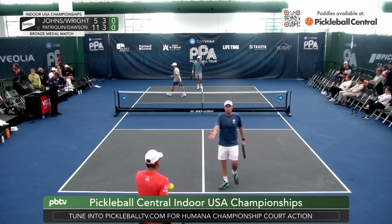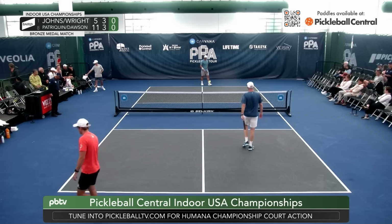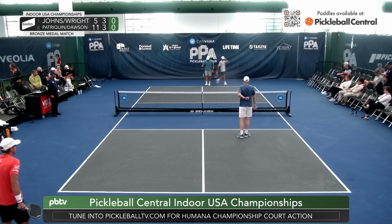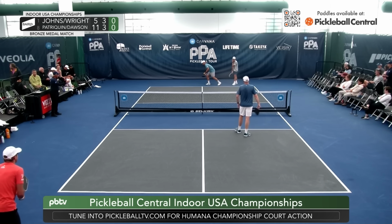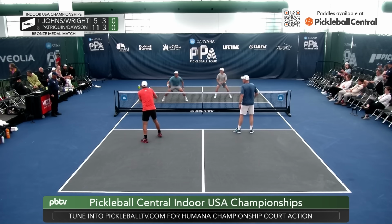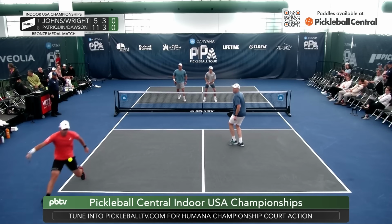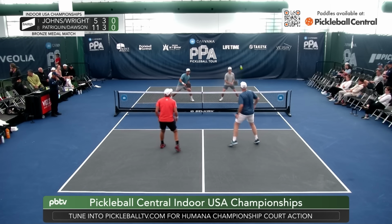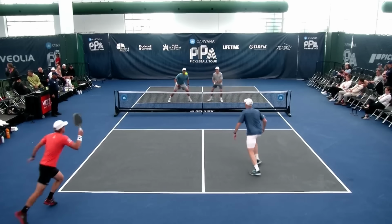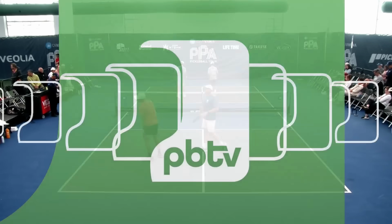Hayden Patriquin finally trying to mix it up with the lob, after a very long dink rally between all four players. There's another lob where Colin Johns is able to get back in, but not before Matt Wright pops up a reset and Hayden Patriquin with the finish.